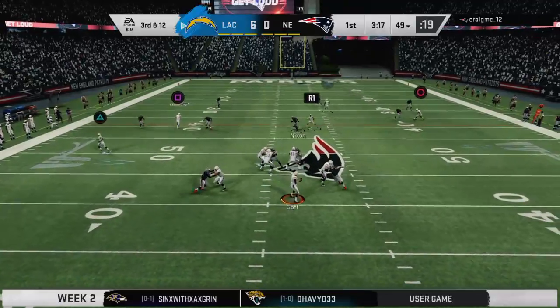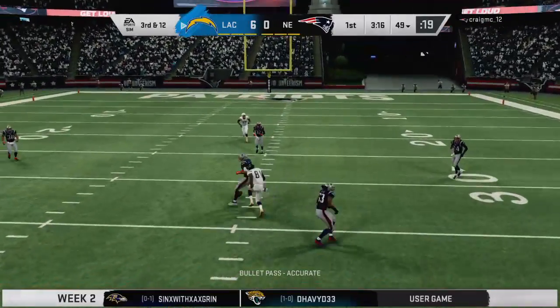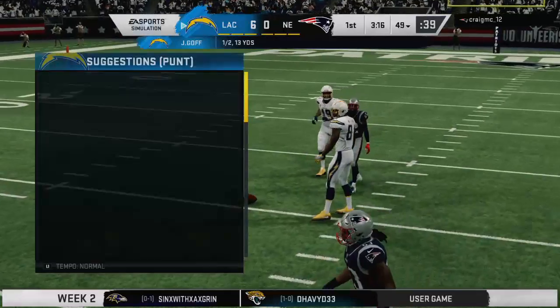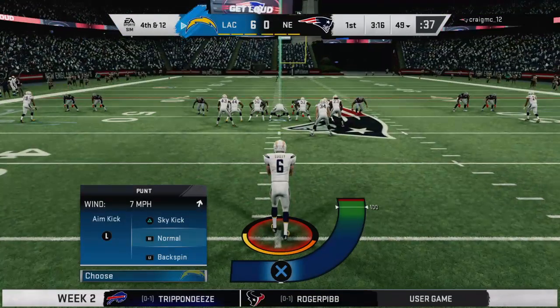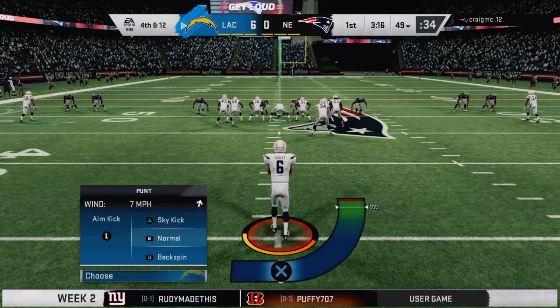Throwing on 3rd. Gone. Incomplete. He had his hands on it but couldn't pick it. But it's now 4th down. So it doesn't look like they're going to be able to build off the turnover.